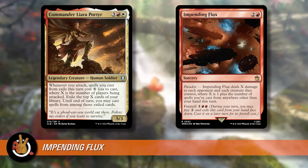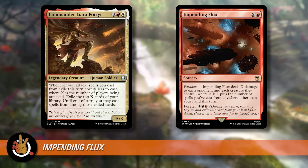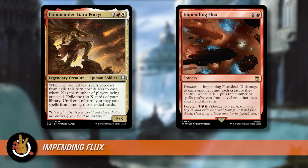Have you seen this card? Whenever you attack, spells you cast from exile this turn cost X less to cast, where X is the number of players being attacked. Exile the top X cards of your library until end of turn. You may cast spells from among those exiled cards. So if you attack three players, you exile three cards, they all cost three less. Wow. And all of the spells that you have in exile cost three less. I feel like I should have seen this card, but I don't look at the Boros cards.